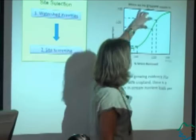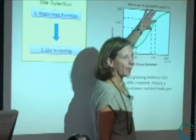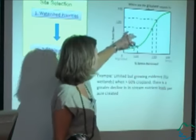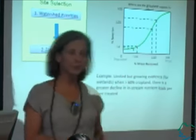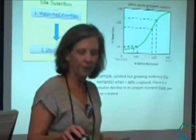So delta 10 in terms of your effort on the project is going to have a much bigger impact here in the functionality of the system than it is here. This would suggest maybe putting your money into super degraded sites may or may not be good. You have to think about the setting.